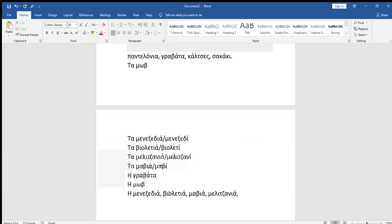Κάλτσες, that's a good one because it's feminine plural. Οι κάλτσες, οι mauve κάλτσες of course, οι μενεξεδιές, βιολετιές, μαυριές, μελιτζανιές.